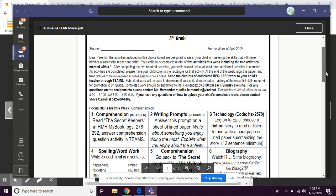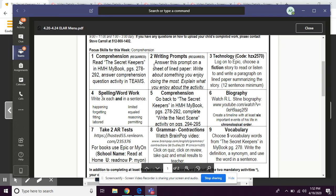And on here, you will see that your 2 required assignments are the Secret Keepers questions, which we're going to get to in a second. Then you also have to complete a writing prompt. And then you have the option of completing 3 other assignments out of these 7. So it's the same menu, just digital.